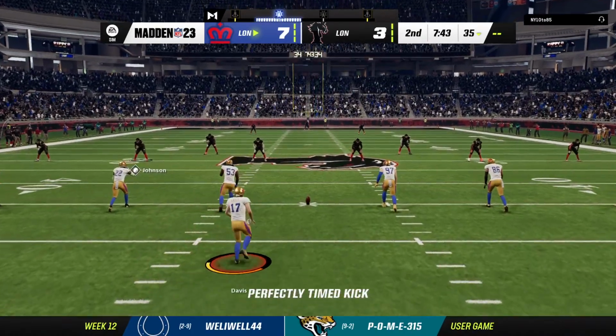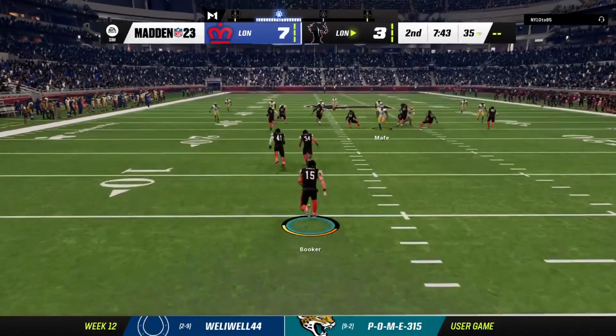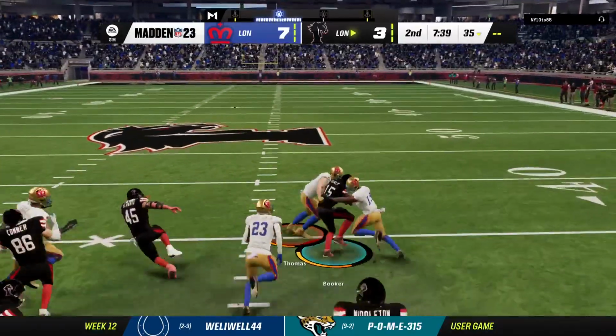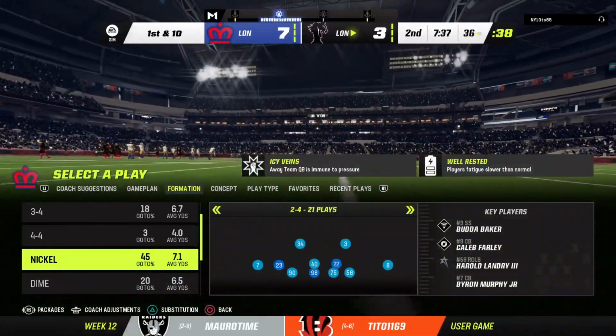Out is the kickoff unit as they run up and send this one away. And here comes a return from just beyond the goal line. Now a crease here as he's past the 30. And a good return, able to get out across the 35 to the 36.